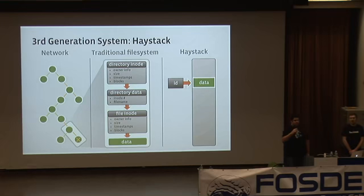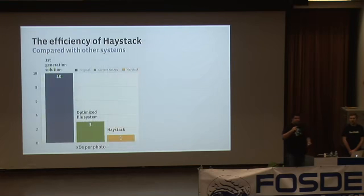Overall, it takes about 300 megabytes of RAM to store this index for every terabyte of photo information that we store. And so you're able to see how this compares to some of the other solutions. We started at a system which was about 10 physical disk seeks to serve a photo. We got down to 3, and then Haystack ultimately got us to 1.